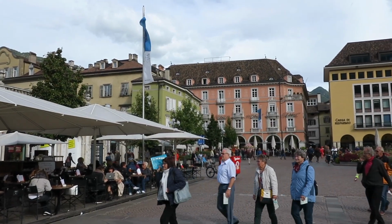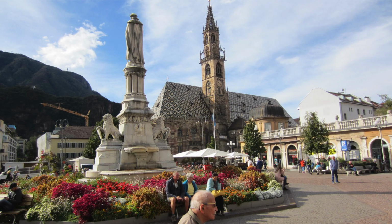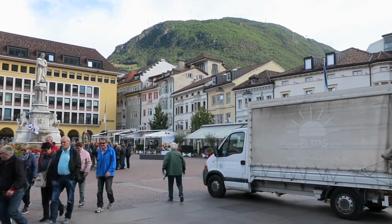We are at the piazza in Bolzano, and this is what it's like being on a tour bus, herded like cattle. Well, thank you.